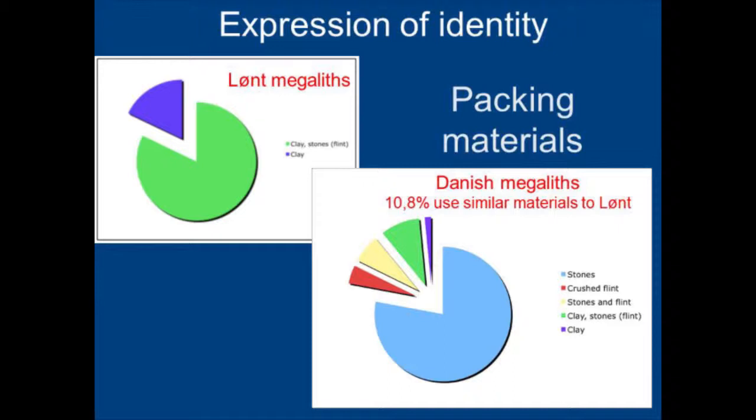Features that characterize the entire cemetery include: all entrances are oriented between south, southeast, and south. All the chamber floors are sunken into the ground between 0.2 and 0.5 meters. All chambers are sealed with drywall, including the dolmens. All of the packings surrounding the chamber include clay, either pure clay or a combination of clay, stones, and flint.